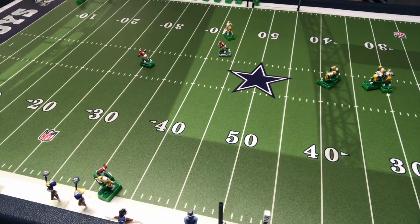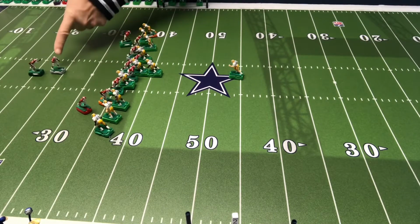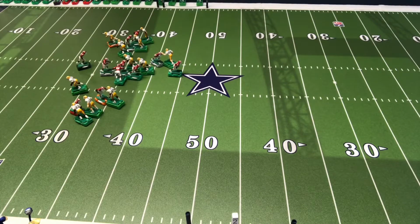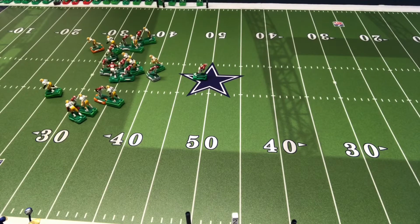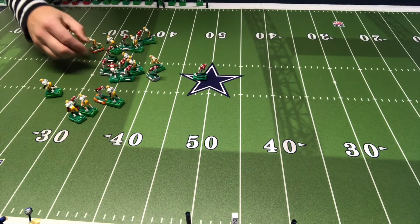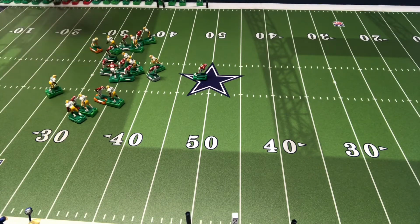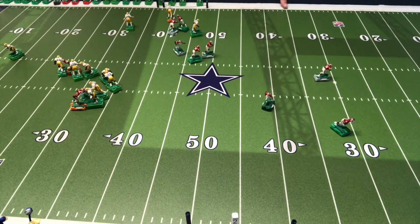First and 10, Indiana at their own 37. Snap of the ball, quarterback has it. 15 going into the line. Still has it. 15. And number 22 has a big hole. Everybody's engaged. 22 has it. 22 slides through. Oh, he's turned by his own man, but he gets to the Pittsburgh 35.